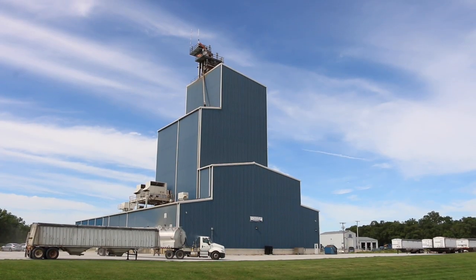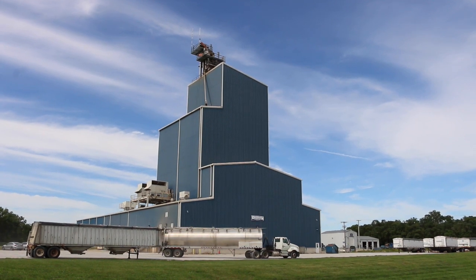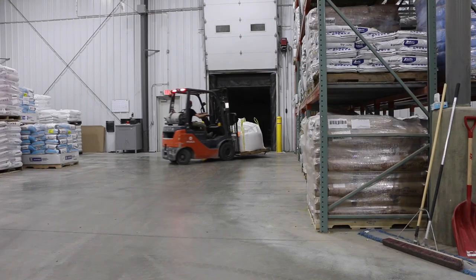Very interesting. When you say a batch of feed, does that mean one day, or how wide is that range? So a batch of feed is how much will fit in the mixer at one time. Up at Couts, I believe it's 2 tons that can fit in the mixer at one time. Heading out to the premix facility, where the vitamins and minerals are mixed to get ready to go into the feed.